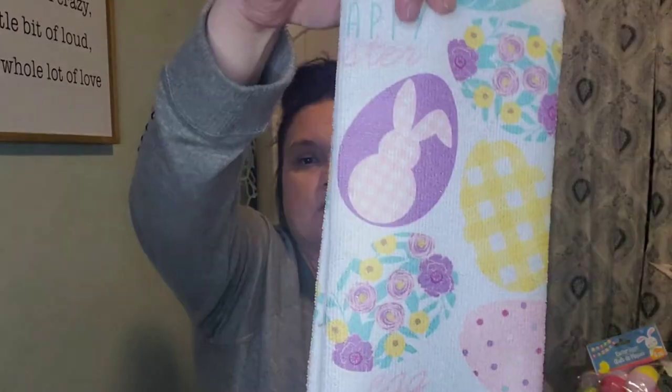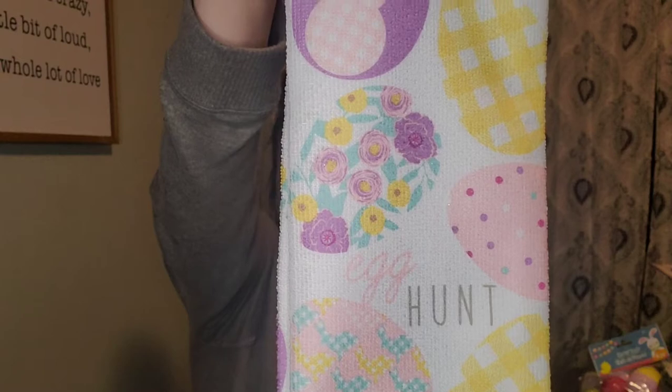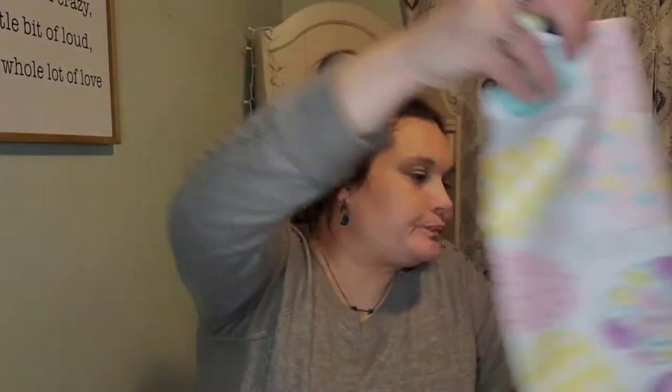And then I picked up 2 Easter dish towels. I'm only going to show the one, though, because they're the same. Most of them were very bright and vibrant colors, and this one was the only muted one, so this was just my preference. So I picked this up, and it's just got a bunch of different Easter eggs, and it says egg hunt and carrots, and little Easter phrases on it. I just thought those were cute. And then, oh, there's the lid to the other jar.